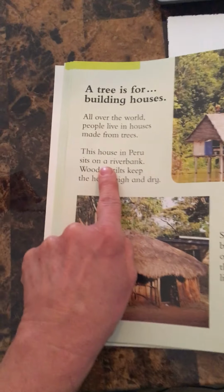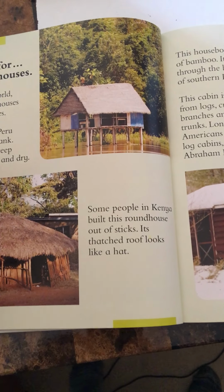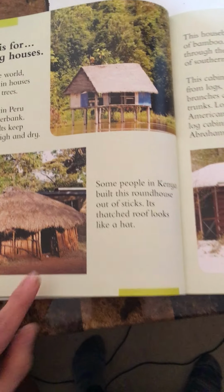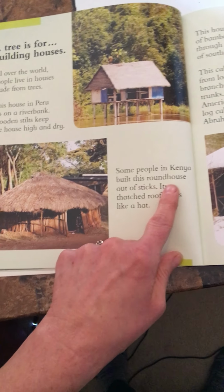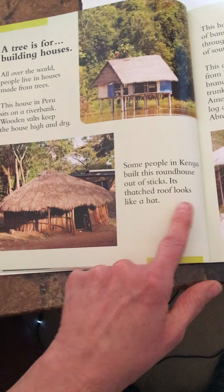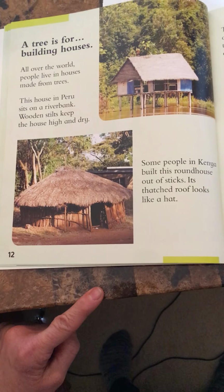And wood, just the word wood by itself, W-O-O-D, wood is what we get when we cut down a tree or we cut down the branches and things. Look at this house here. Some people in Kenya, in Africa, build this round house out of sticks. Its thatched roof looks like a hat. Look at it. It's a house that's round. And that's made out of sticks and parts of trees.